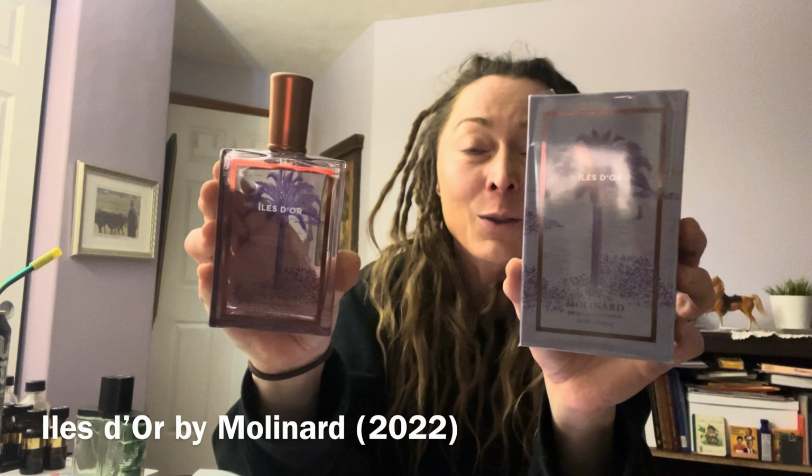And then this is by Molinard, and I don't know quite how to pronounce this, but I think it says Iles Dior. There's a picture of something from an island, like a palm tree or those kinds of trees. It's on the box and on the bottle. So this might be my first tropical fragrance that I remember getting. Tropical, that would be just way cool, right? Because Molinard is. And then the last one is also by Police, and it's called Imperial Patchouli.